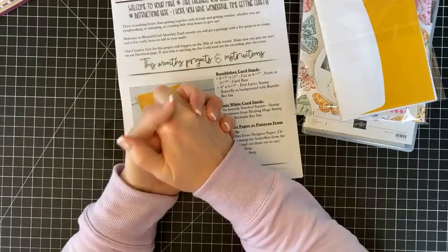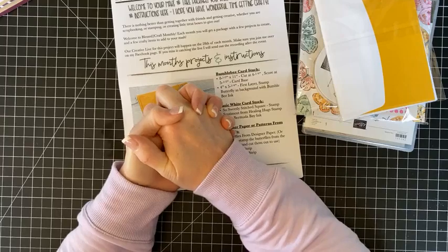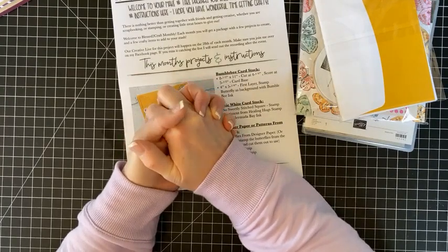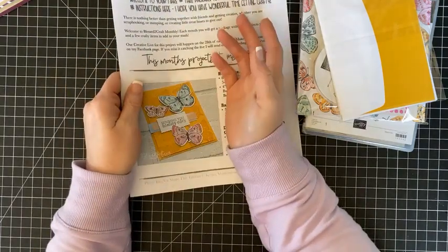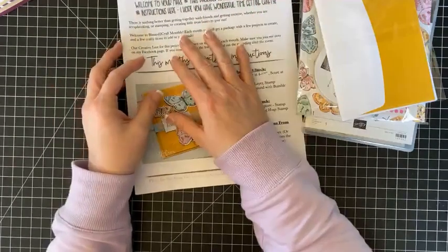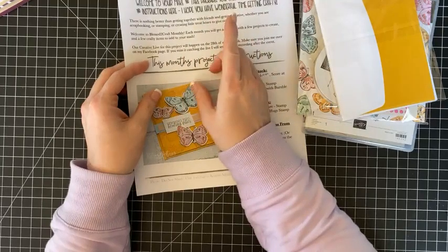I packaged up all my retiring stuff yesterday. I did a live here and chatted with you guys while I was doing that. I just went through that box of retired products that I'm setting aside and it's not there. So I had to send it in a package. So that's what's happening. Just contact me if that happened to you.